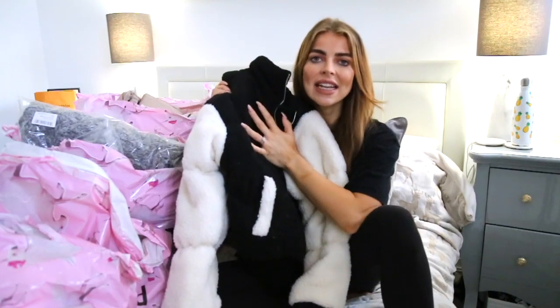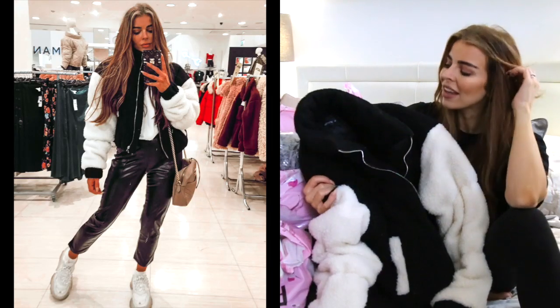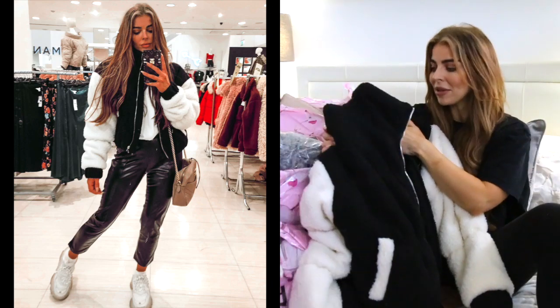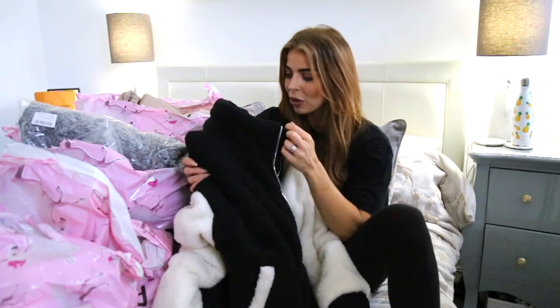So I got this in a size medium. I will show you the picture on here of how I styled it yesterday. I loved the whole outfit, and it was really nice. So really super warm. I would say if you wanted it to fit like I do, then size up, because I'm not a medium, I'm more of a small, but I got the medium and it looked so nice on. So that was definitely a winner.